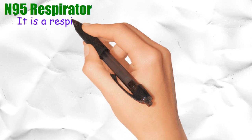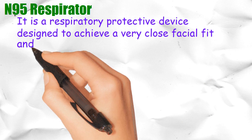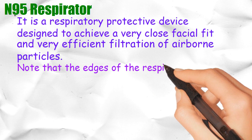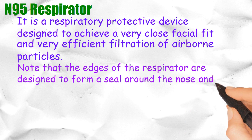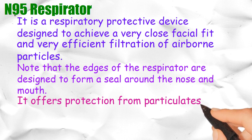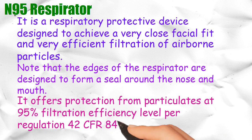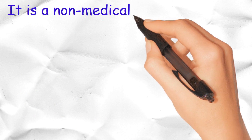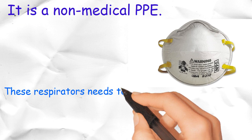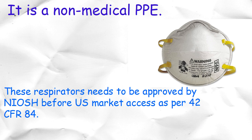N95 respirator. It is a respiratory protective device designed to achieve a very close facial fit and very efficient filtration of airborne particles. Note that the edges of the respirator are designed to form a seal around the nose and mouth. It offers protection from particulates at 95% filtration efficiency level per regulation 42 CFR 84. It is a non-medical PPE. These respirators need to be approved by NIOSH before U.S. market access as per 42 CFR 84.